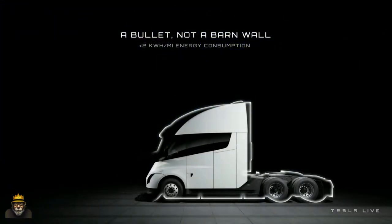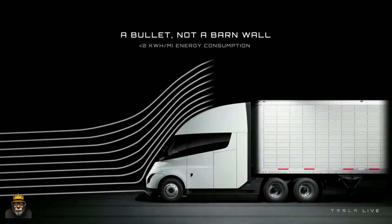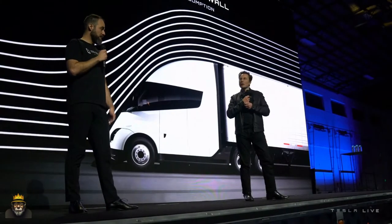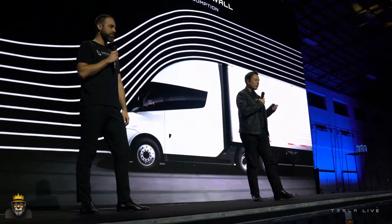So aerodynamic efficiency obviously matters a lot, and you can see it's shaped like a bullet. It's really aerodynamic, and that helps a lot, as we get to less than 2 kilowatt hours a mile. And that's the name of the game, efficiency.